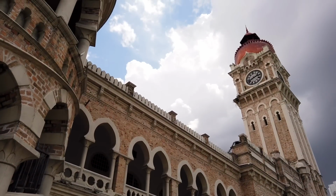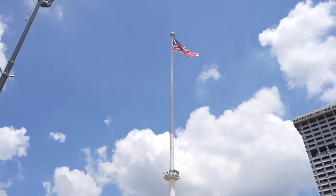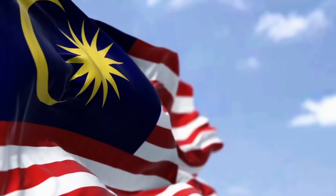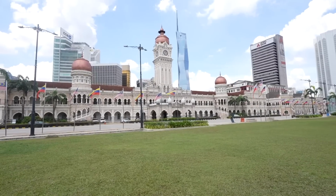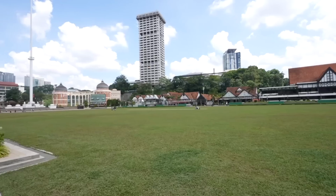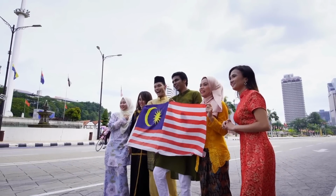At its center stands the tall flagpole known as the Merdeka flagpole, towering at 95 meters or 312 feet high, making it one of the tallest flagpoles globally. Merdeka Square is not only a historical site, but also a huge gathering point for locals and tourists to meet up on significant holidays. One huge holiday that's celebrated here is the National Day celebration, when the country commemorates its independence. If you're looking for a place to understand the identity of Kuala Lumpur and Malaysia as a whole, this is the place you'll want to start your journey.